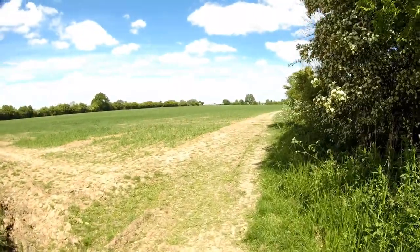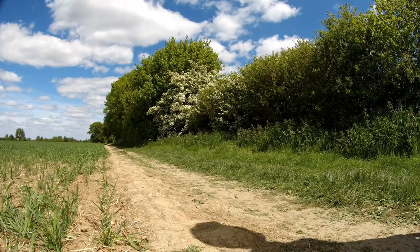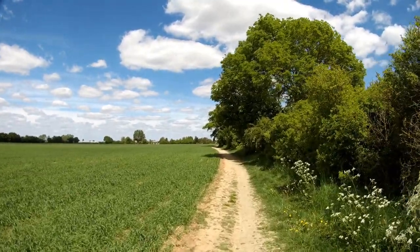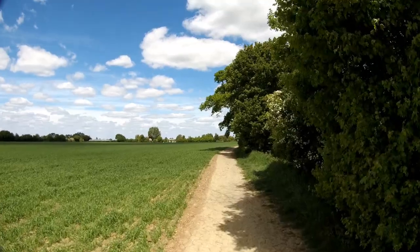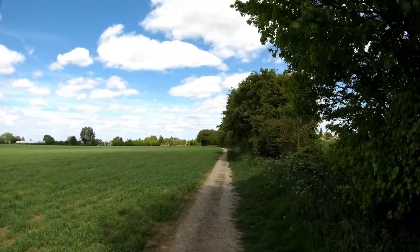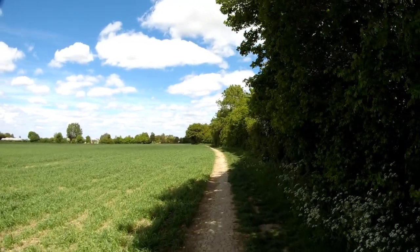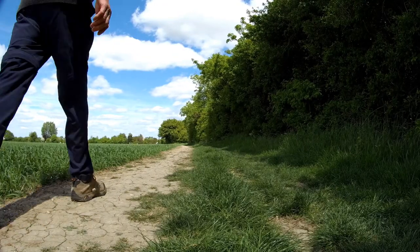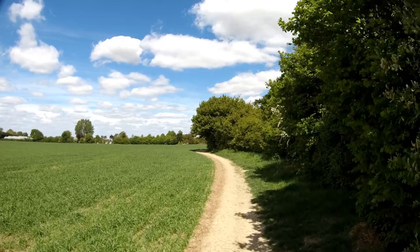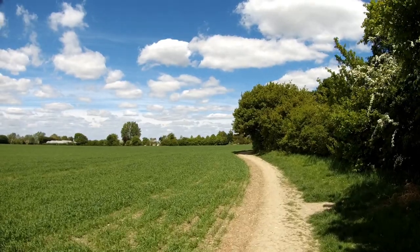Gets quite muddy a little bit in the wetter season. As you can see, the paths at the moment are baked hard, dry, so you don't really need any special footwear.